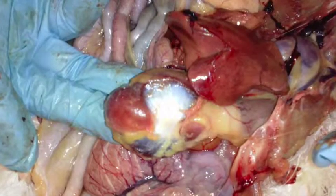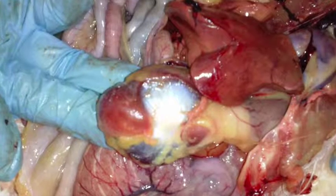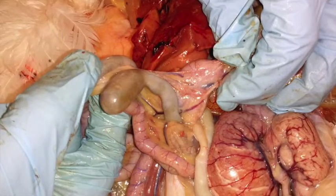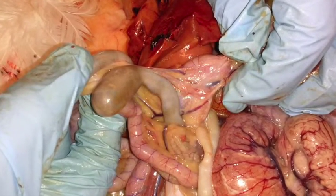Next is the gizzard, which is the second chamber of the chicken's stomach. It is an organ with thick muscular walls, and the inner surface is extremely rough. When the muscles contract, the gizzard grinds, mixes, and mashes food into a fine paste. The food then moves into the small intestines, which is made up of the duodenum, the jejunum, and the ileum.